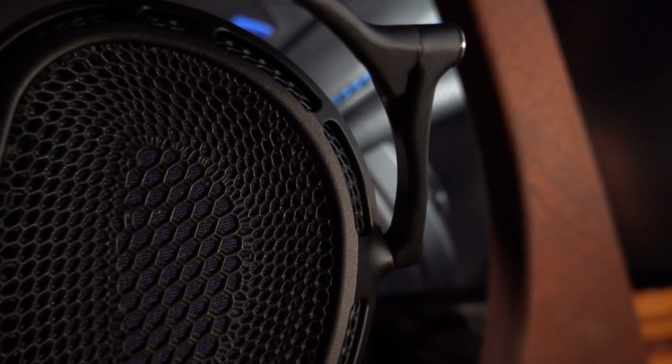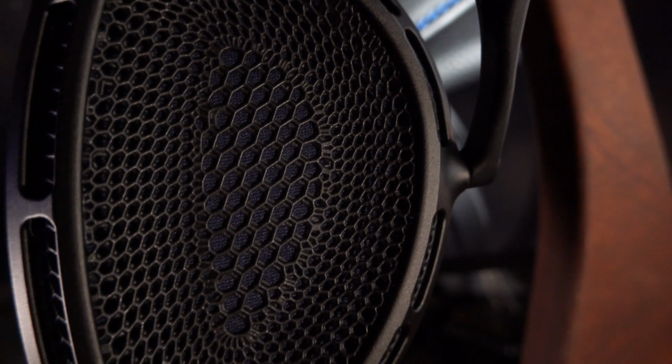Yeah, there's excellent imaging on this. I don't know if they're living up to the expanse of the widest experience I've ever had, but I'm enjoying these on certain genres, and this is one of them. Prince was just a master.